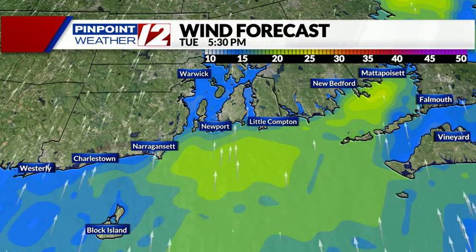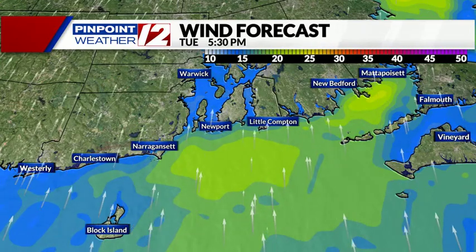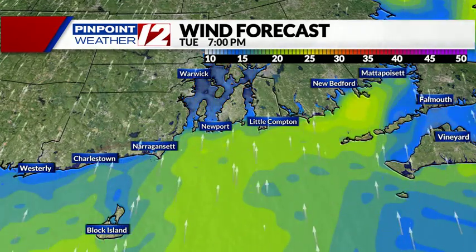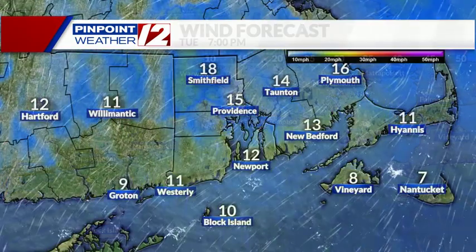You can see here in a better view, 5:30 in the evening, solid green offshore. So if you're heading out in the boat later on today, keep that in mind. The winds will be picking up as the day goes on, especially later on tonight, as those steadier winds come in out of the south.